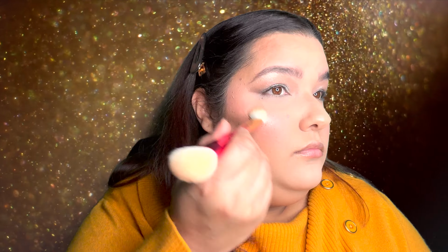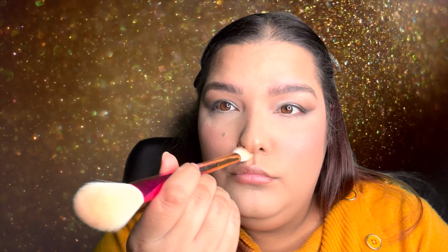The liquid highlighter that she has is more natural, versus this one is very like pow.